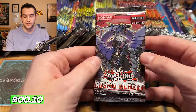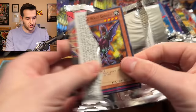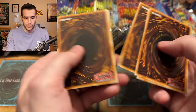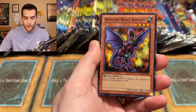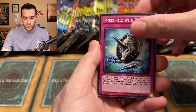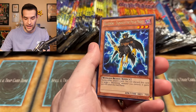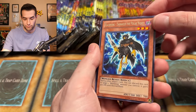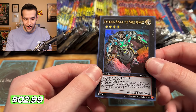And here's that last Cosmo Blazer pack that I missed earlier. Did I miss potentially a Ghost Rare or an Ultimate Rare? 1, 2, 3. We have Leotar. We have Dimension Gate. Spell Wall. Hieratic Beast Basilisk from Harry Potter. Spike Shield. Bacon Saber. Crimson Sunbird. We've got a Blackwing Damascus. The Polar Knight. Okay. And an Ultra Rare.